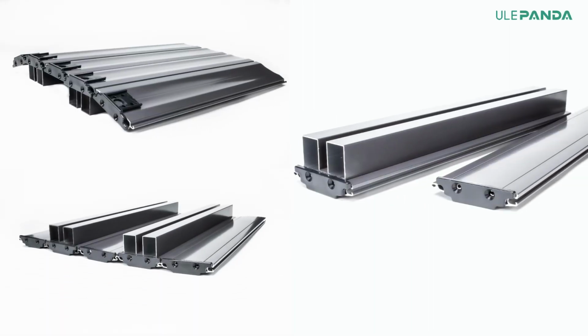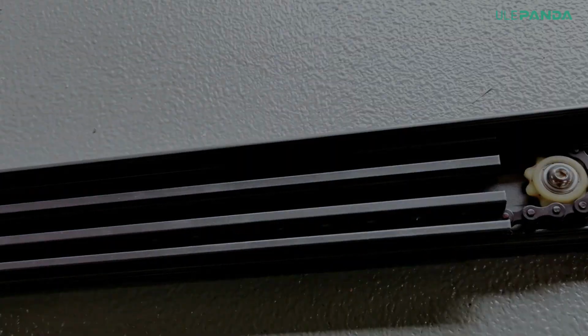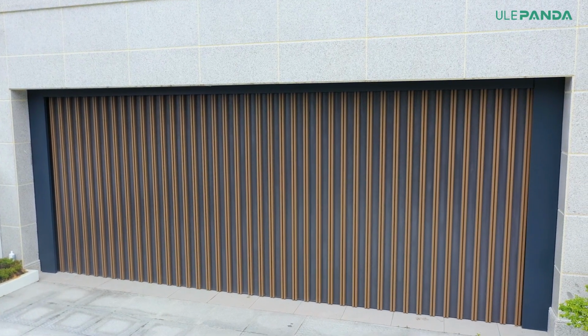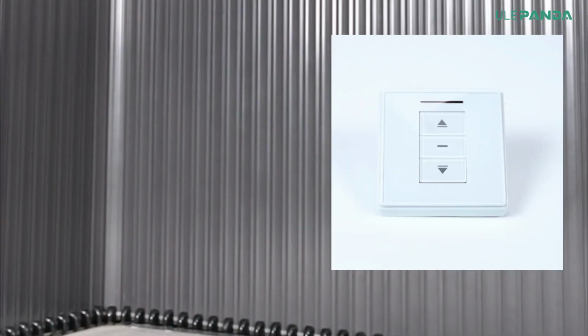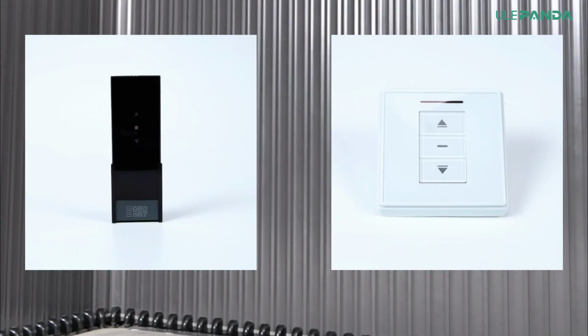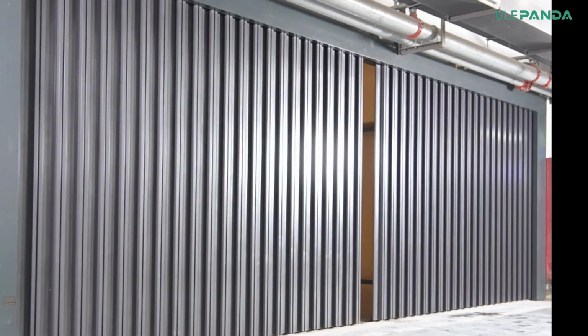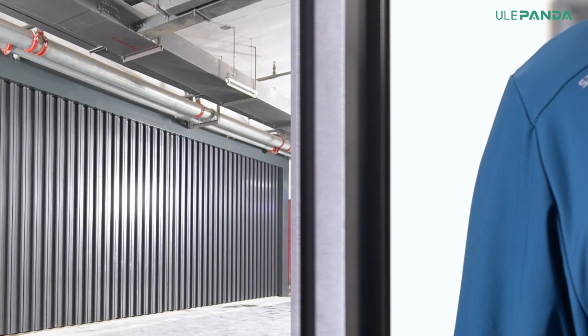Our garage door is made of high hardness aluminum alloy profile, which is strong and light and has a long service life. The high-end surface also enhances the overall texture of the garage. The operation is also very convenient. It supports switch and wireless remote control. In addition, it also has excellent performance such as flexible start-stop, obstacle detection, windproof and anti-pinch.